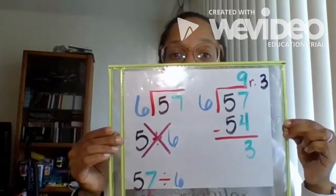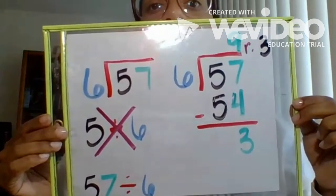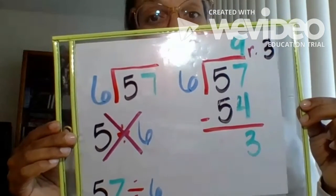Great job. Now we are going to review division. We've learned long division. We've learned long division with remainders. I'm going to color coordinate the division so that you can see the place value of each number to help you remember where to place your quotients in a division problem. So here you see 57 divided by 6. When we divide, we follow our 5 steps. Divide, multiply, subtract, compare, bring down.